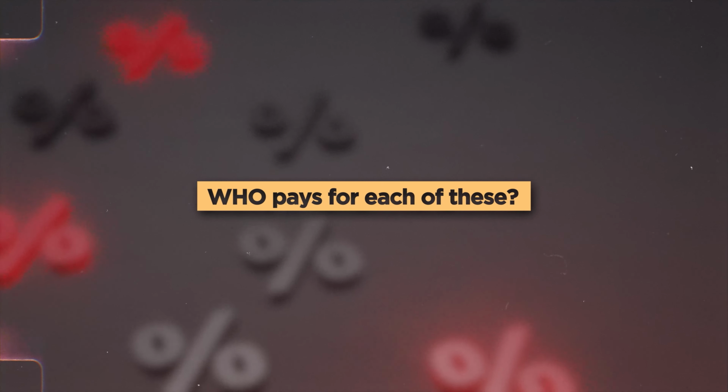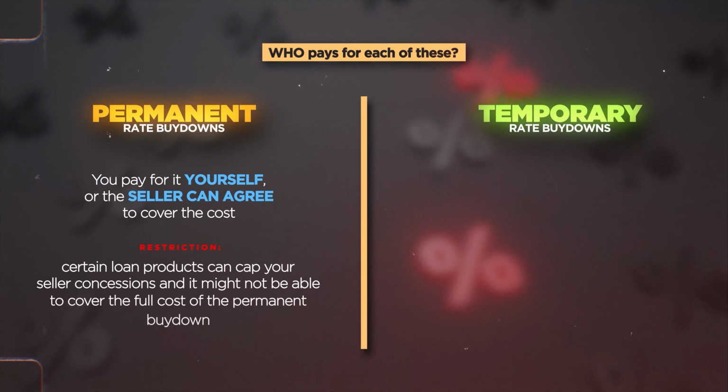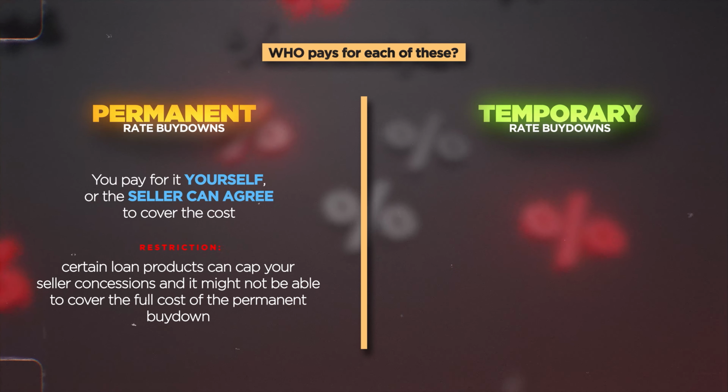Okay, we've talked about the two types, but this is important. Who pays for each of these? Permanent buydowns to start. You pay for it yourself, or the seller can agree to cover the costs. The only restriction is that certain loan products can cap your seller concessions, and it might not be able to cover the full cost of the permanent buydown.